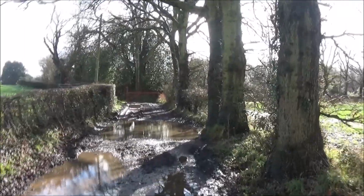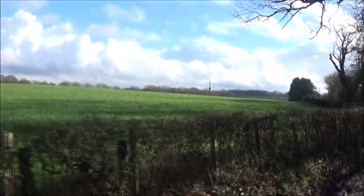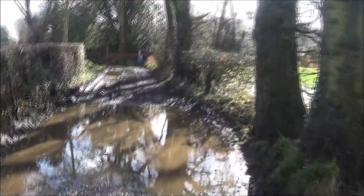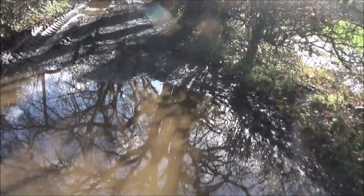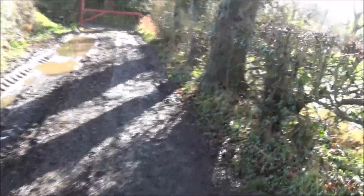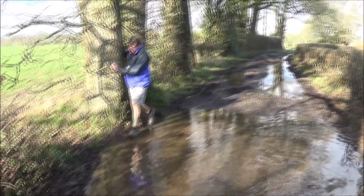So it soon becomes a tree-lined track. Nice views off to the side, and it's definitely welly weather. We've got quite a deep puddle here, look. So it's either wellies, or you have the sort of legs that could run up the Empire State Building that don't mind getting a booty.